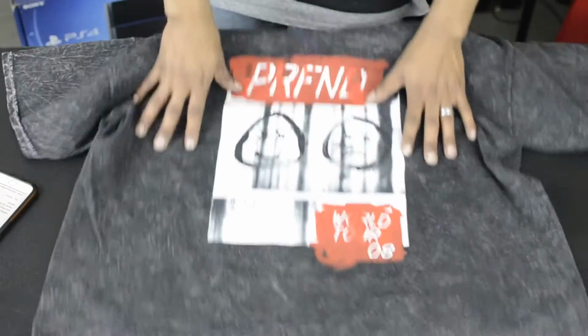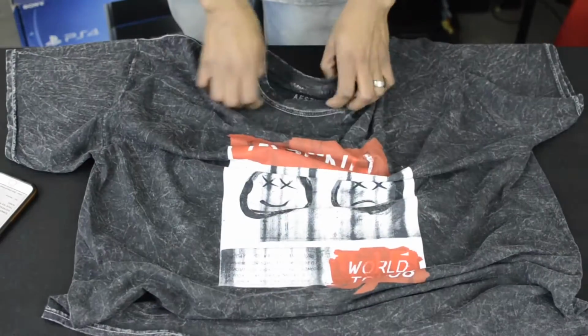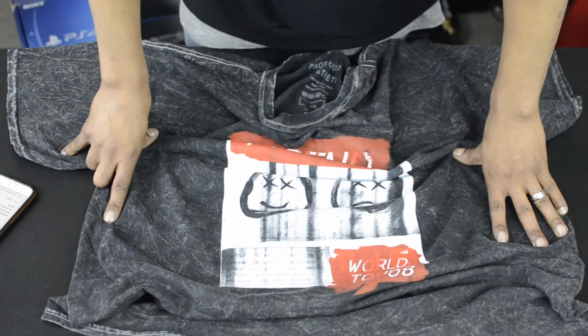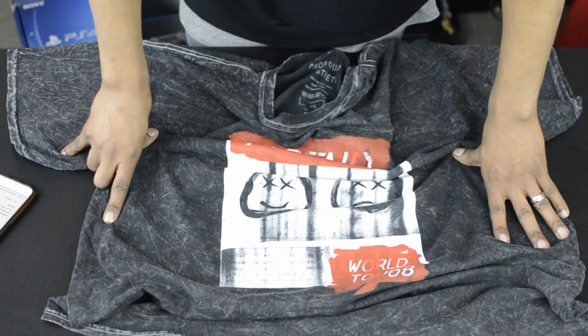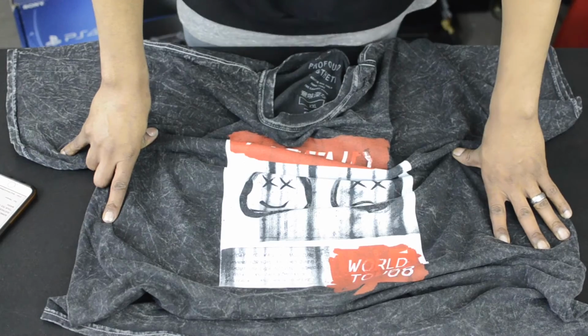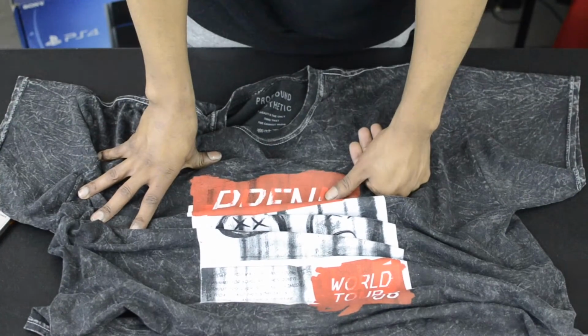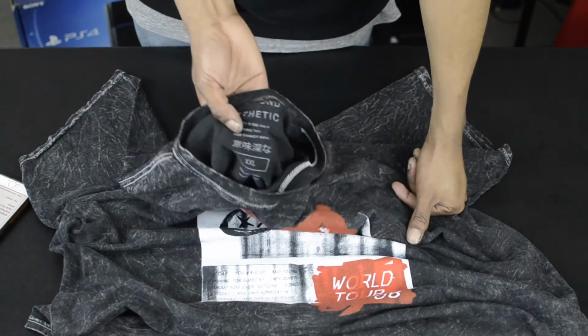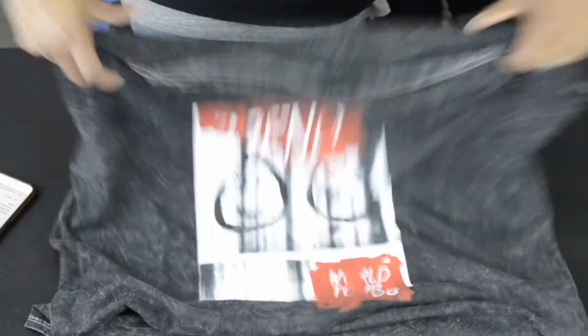The thing with this is, from the pictures, it looked like it might be a little bit of a big shirt, but by no way was this shirt big at all. It was true to size. So I first got a large, which was too tight, so I sent that back, and then I got their biggest size, which is a double XL, and this fits perfect.